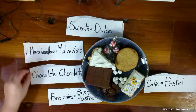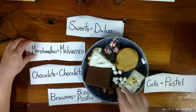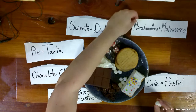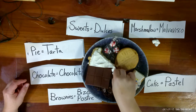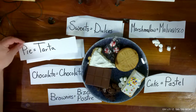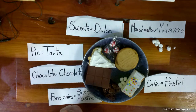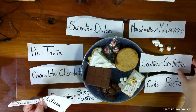Chocolate. Or your standard chocolate. Marshmallows. Malvavisco. Marshmallows. And pie. And it's interesting to note that cookies and crackers have the same name in Spanish, galletas.